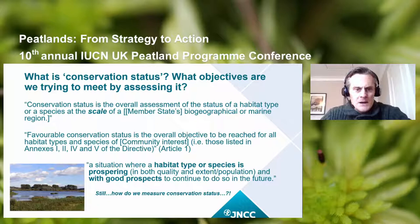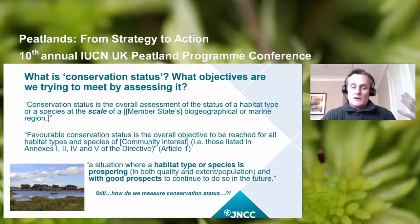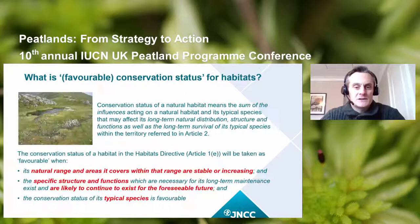Conservation status, I think in summary, is a situation where a habitat type or species is prospering in both quality and extent of the habitat or in terms of the population. And it needs to have good prospects that will be continuing into the future. So there are elements of the present and also elements of the future. But still, how do we measure conservation status?